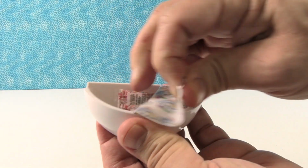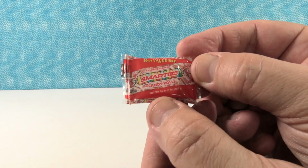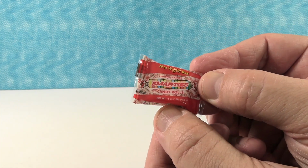Okay, let's see. Oh, yes. I was hoping for more candy. And there we go. Smarties candy rolls. Smarties were one of my favorite candies. They still are one of my favorites, too. 16-ounce value bag. You get a lot of Smarties in that bag.